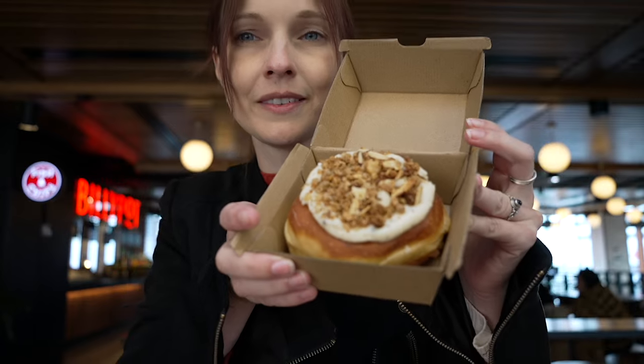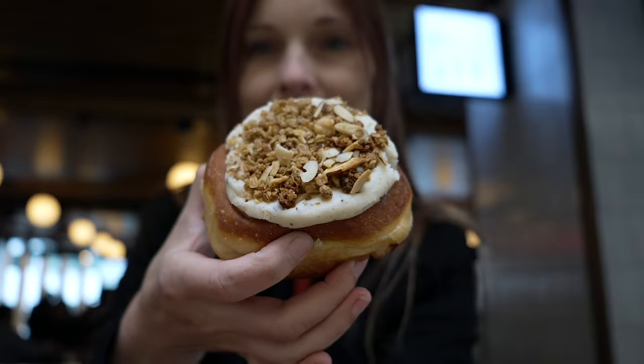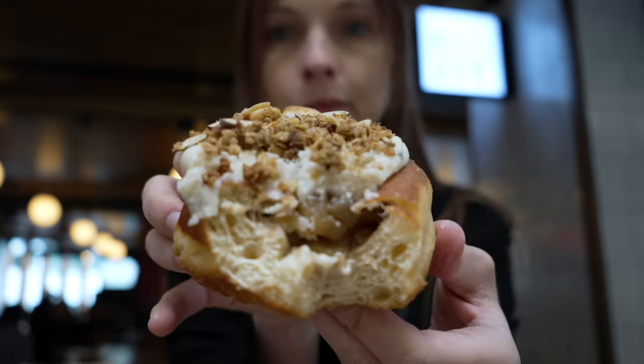Third floor of the same building. Anyway, I saw these donuts before and I wanted to try them. This is apple pie. It's a huge donut. Got some more pictures. This might actually be one of the best donuts I ever had.